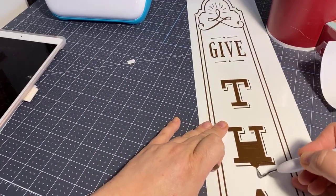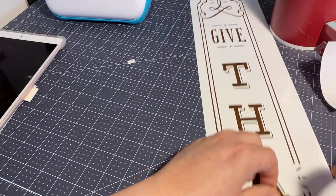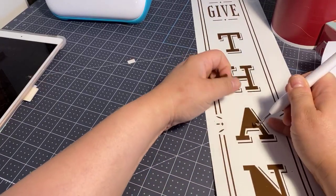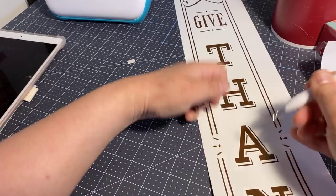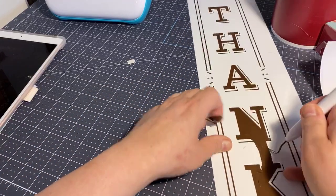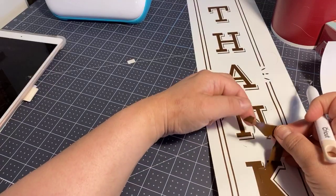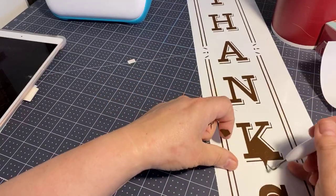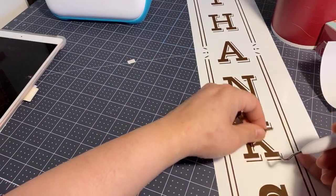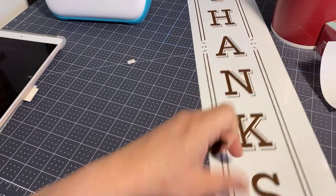So here are the letters H, and here is A. You have to take the middle part out of the A. Let's do the N. Okay, and then the K. It is a bit satisfying, and it does weed kind of fun. It is sort of fun to weed this in the long way.